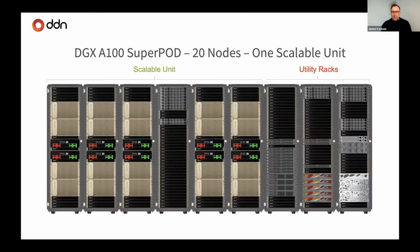So that's a bit of a preamble there. A couple more slides just to point out sort of reasonably the size of some of these systems, typical ones.